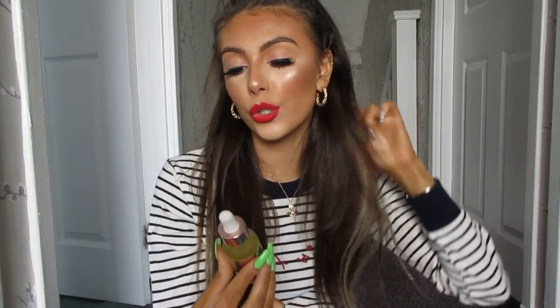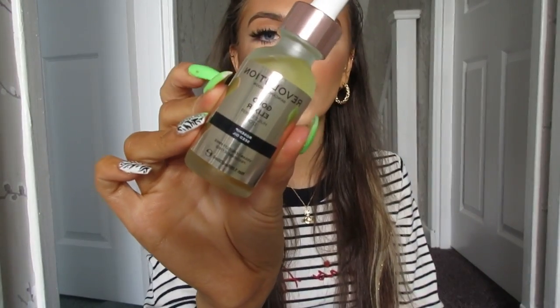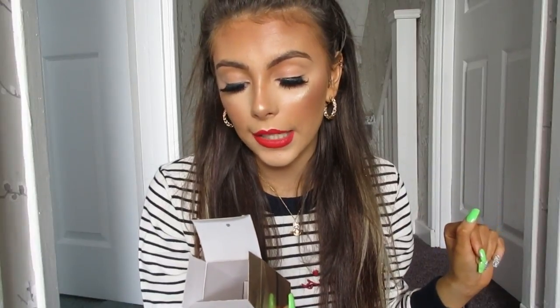So yeah, this is the Revolution Gold Elixir Rose Hip Seed Oil. And I don't actually know what it's supposed to do. Like, it helps condition skin and even skin texture, and it encourages skin hydration. Now, what I'll say, it is very hydrating. Okay, scrap what I said. It's very oily. When you put it on, you feel a bit greasy. But I don't mind that because my skin's quite dry anyway.